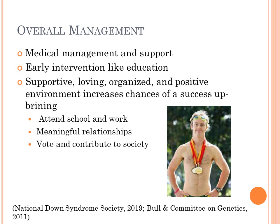And a lot of it is social and emotional support for the family. Other than the medical management, you want to give the family a good positive environment so they can give a good positive environment for the child. Somebody with Down syndrome does really great with good support, a loving, organized, positive environment, which just increases their chance of success as they grow up.